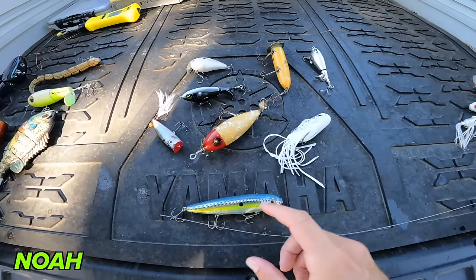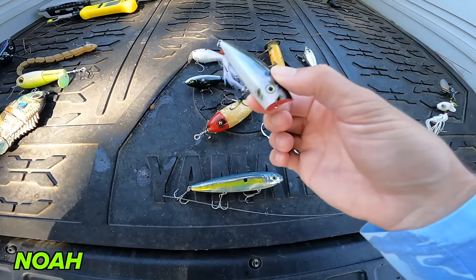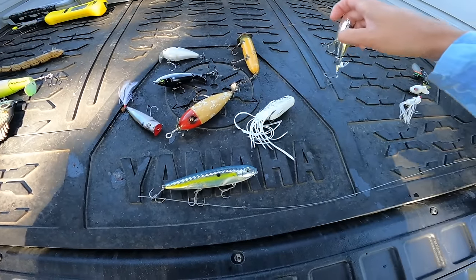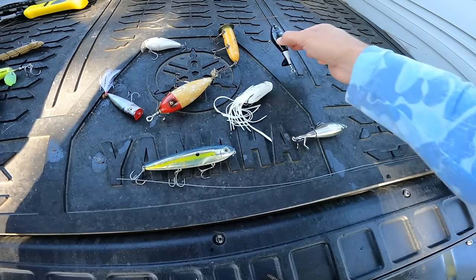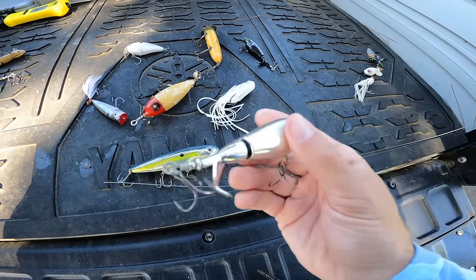So we got a bunch of different options here. We have a walking bait, we have a frog, we have a popper. Something's telling me I really want to go with the popper, but at the end of the day, I have two Mock Patrollers here, and we have a chrome one, and we also have one that's black and white. So if it was more of a cloudy day, I'd probably go with this one, but since it is sunny today, I think we're gonna go with the chrome. So this is gonna be our first bait.